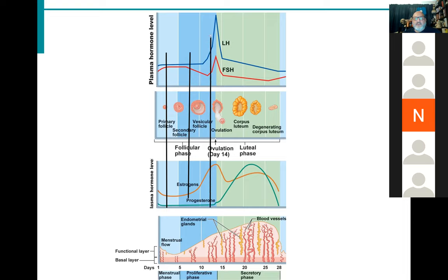And once it reaches that critical point, it actually triggers the massive release of luteinizing hormone, and notice a spike of follicle stimulating hormone as well, but it's the luteinizing hormone that triggers ovulation and converts the follicular cells into the corpus luteum. And the big difference is the corpus luteum makes those progesterones, which the follicular cells didn't.